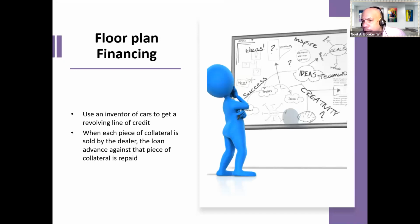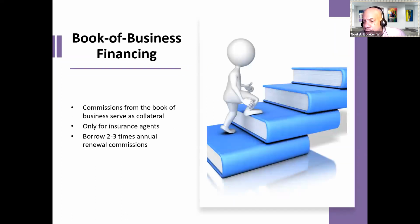Okay. Floor plan. Remember I told you about the floor plans? That's for car dealerships, basically. Inventory of cars to get a revolving line of credit. When each piece of collateral is sold by the dealer, the loan advance against that piece of collateral is repaid. The book of business, I told you about the book of business. That is the insurance agents, right?